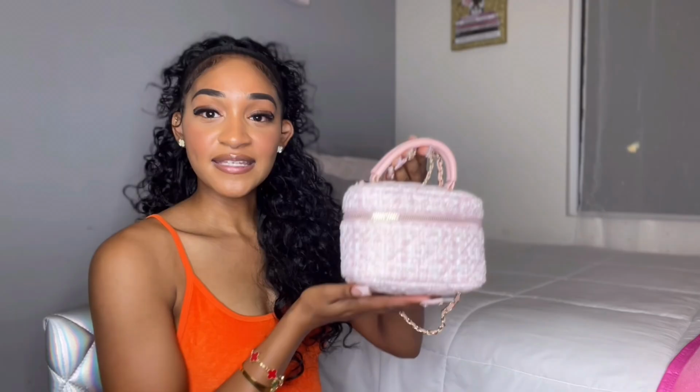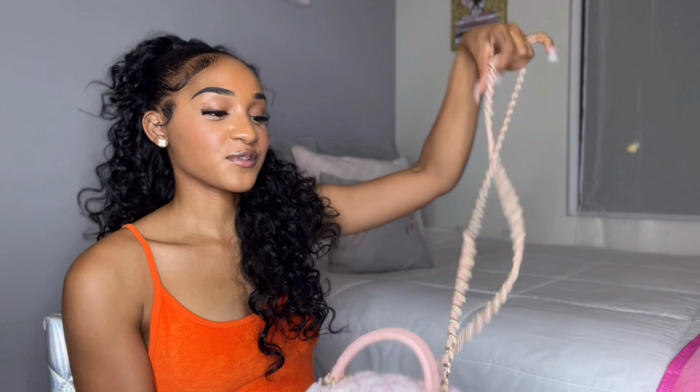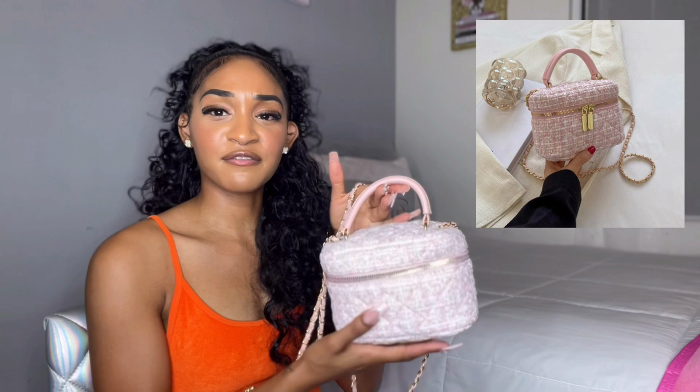Next, we have this cute pink tweeded bag. It is so cute. I love pink. It comes with the straps, of course. And this is on the smaller side too, but you can fit some stuff in here. Lip gloss, maybe a smaller wallet, a couple of little other things. But I just am obsessed with the style of this bag.